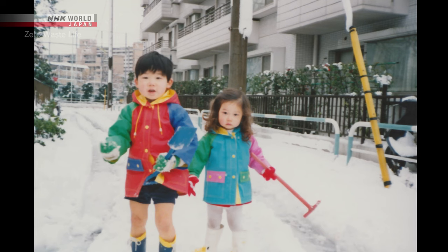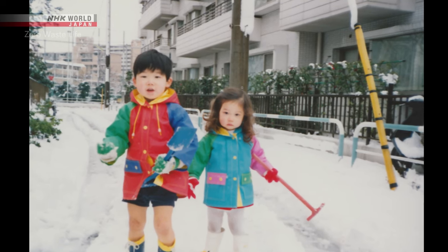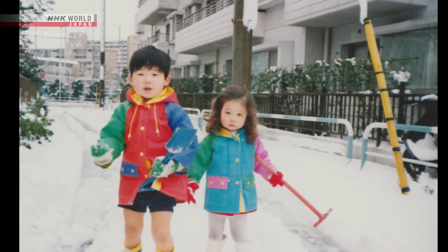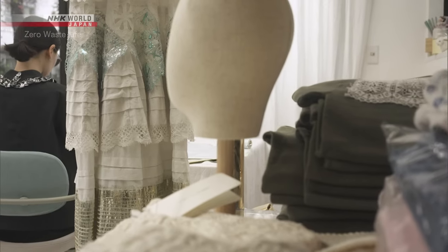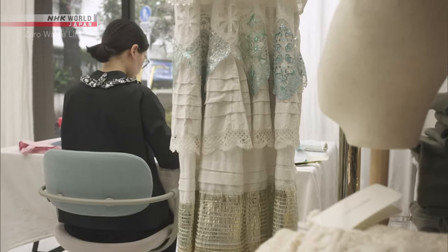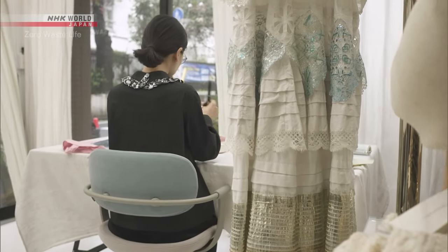The daughter of a fashion designer, Fujisawa grew up wearing pretty new clothes. It wasn't until she studied textile design at university that she became interested in old clothes.